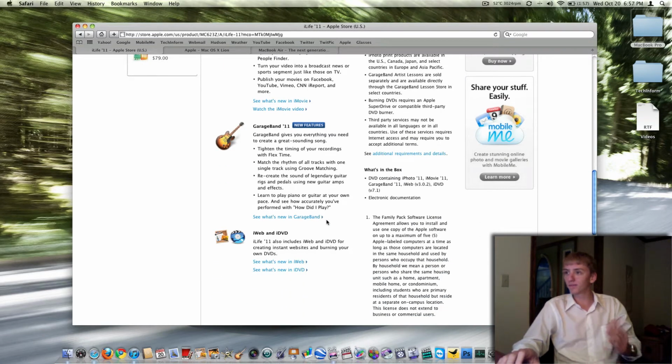GarageBand 11. I don't really use GarageBand, I'll be honest with you. It looks like we have some new effects here. Recreate the legendary guitar rigs and pedals using guitar amps and effects. Kind of cool, if that's your thing. Lots of cool stuff there, I guess.